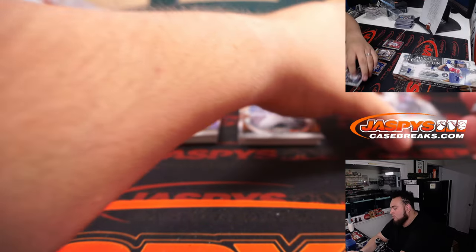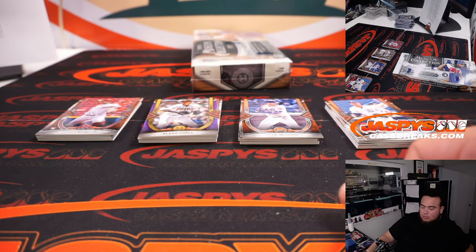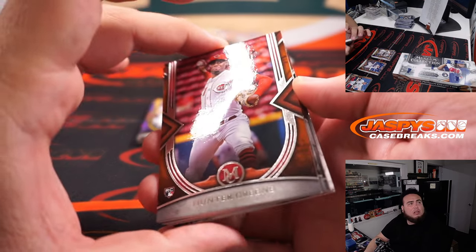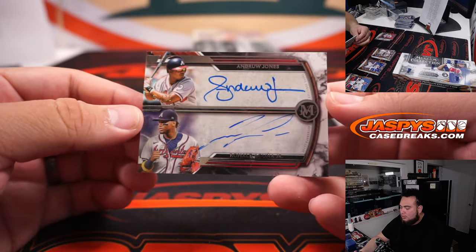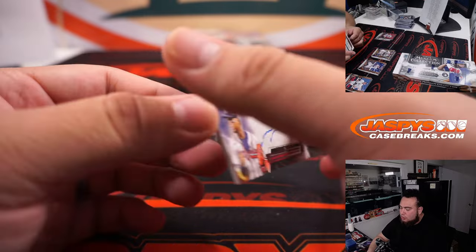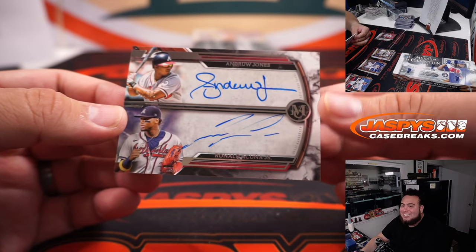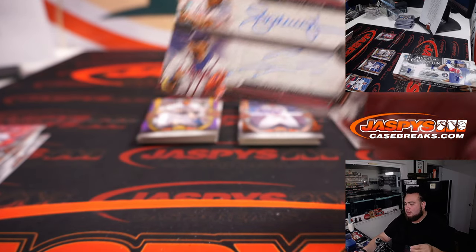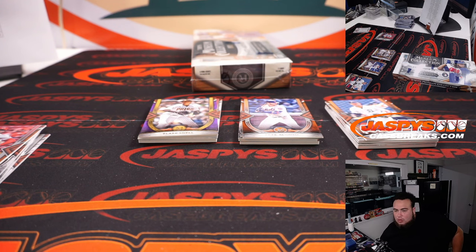Who are you guys talking about, Joe? Sorry, I wasn't really paying attention. Whoa! Dual autograph! Andruw Jones and Ronald Acuña Jr. And that is numbered 8 of 15. And that is Charles with the Braves, straight up. Oh, Angels, gotcha, gotcha.